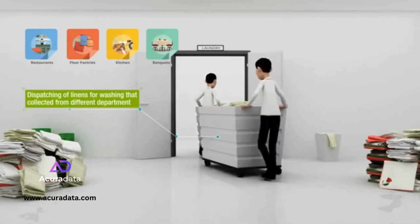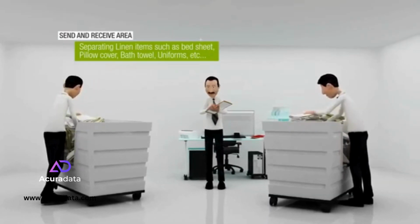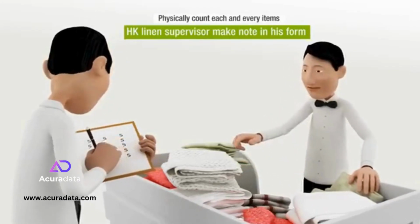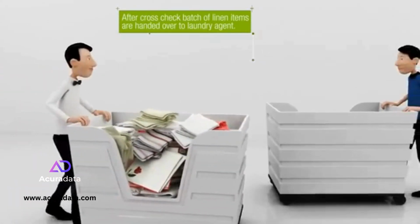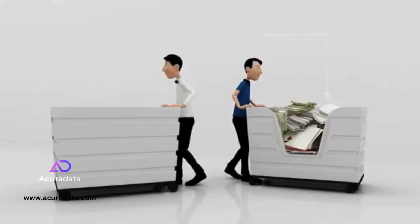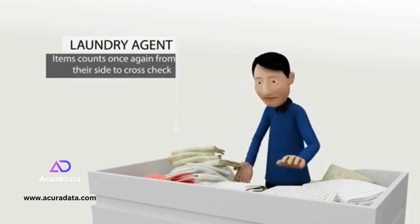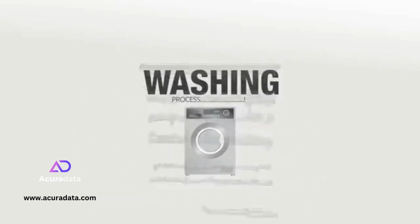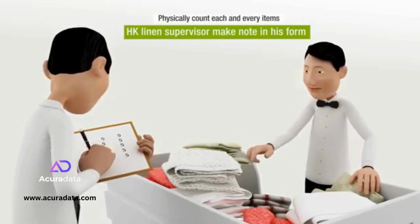Soiled linen are received from various departments and have to be segregated and manually counted. The supervisor cross-checks again before handing over to the laundry agent, and enters the data to the system. The laundry agent does a cross-check from their side manually. After wash, on return they have to be counted and cross-checked manually again before moving it to various departments.